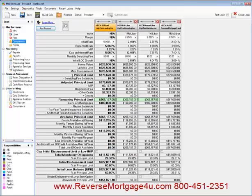The principal limit now is a calculation based on the expected rate and your age. And I'm using a 79-year-old here, so the principal limit is $379,000, $678,000, and across the board, and there is no set aside, so we don't have to worry about that. Adjusted principal limit would be if there were any set asides, but there are none, so it comes out the same.